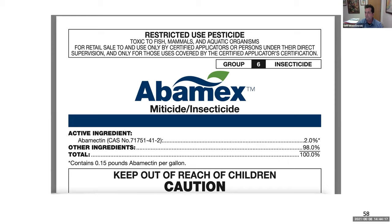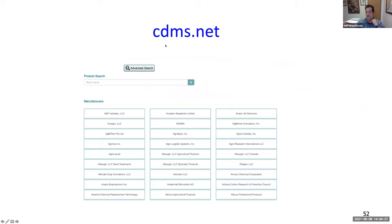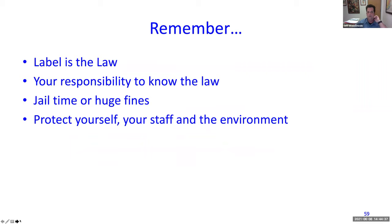And this website was CDMS. Right here, cdms.net. You can search CDMS label and you should be able to find it. Then go to advanced search. It is free. Okay, remember, label is the law. It's your responsibility to know the law. You don't want to go to jail. You don't want huge fines. Protect yourself and your staff.